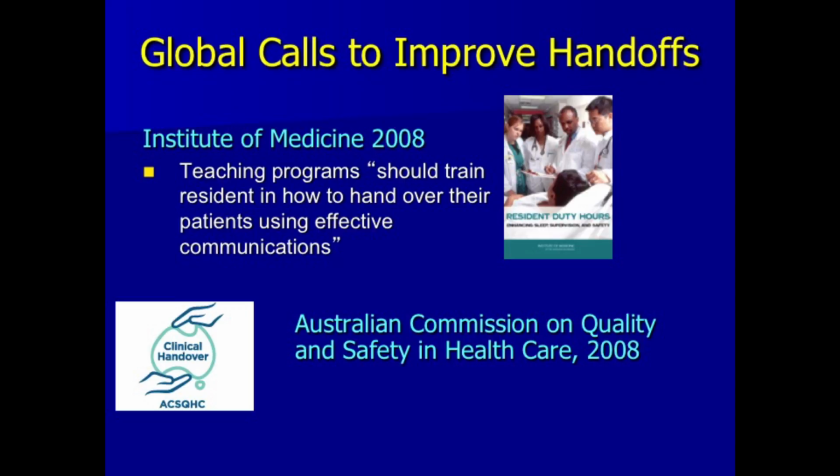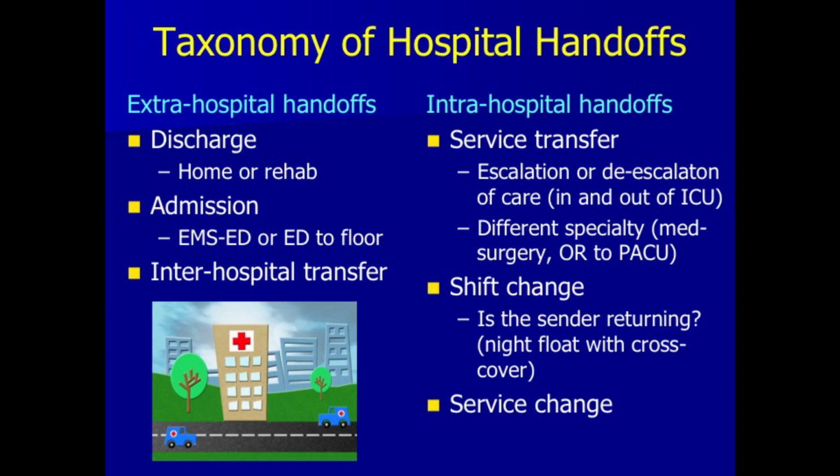When we talk about handoffs, we talk about the taxonomy of handoffs, either extra-hospital or outside the hospital, for example, discharge to home or to rehabilitation from the emergency department or from a patient ward, or admission to the hospital, either from the EMS or from the emergency department or from a separate floor. And finally, department transfers in the hospital.